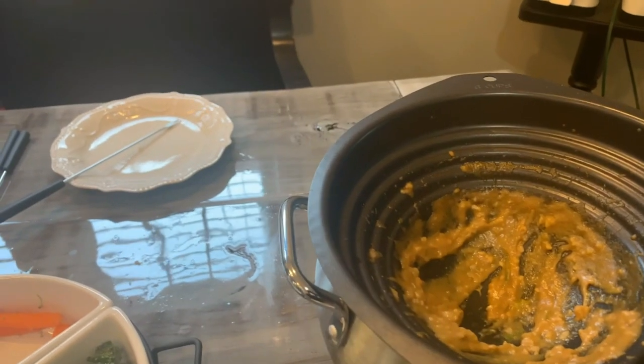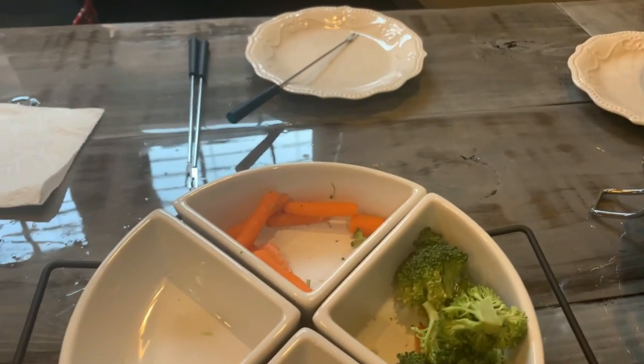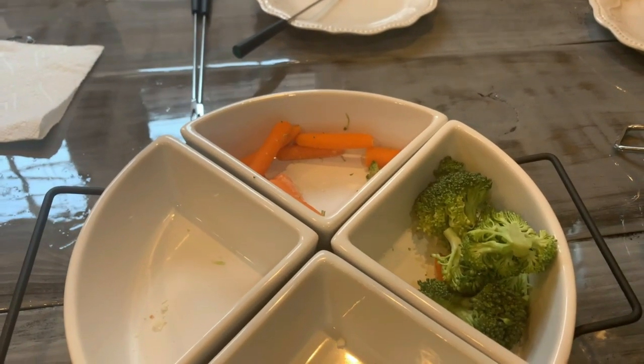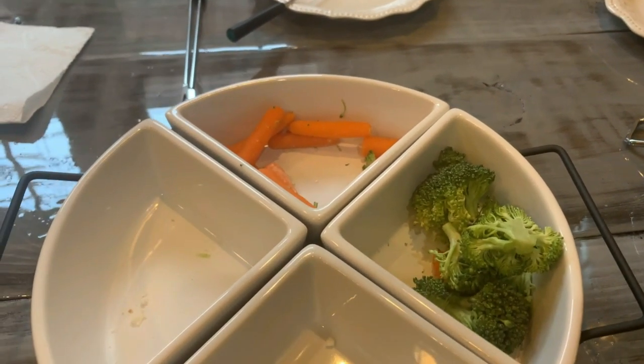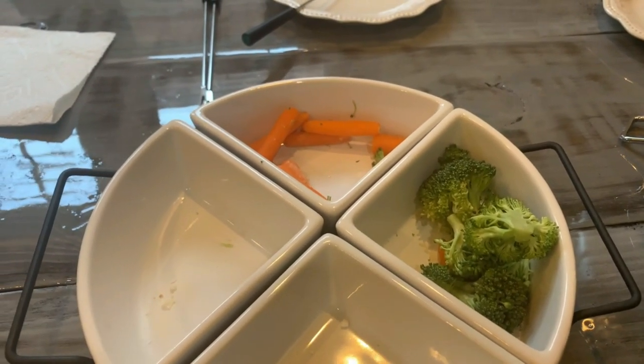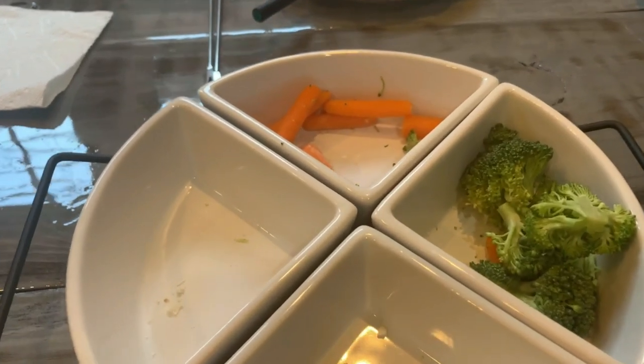We whacked out the cheese. The next course is usually a salad at Melting Pot, but we are going to skip the salad tonight and go right to the main course. Yeah, we did a good job. If you have veggies left over, save them because they can go in the cooking style for extra veggies, especially the carrots and broccoli.